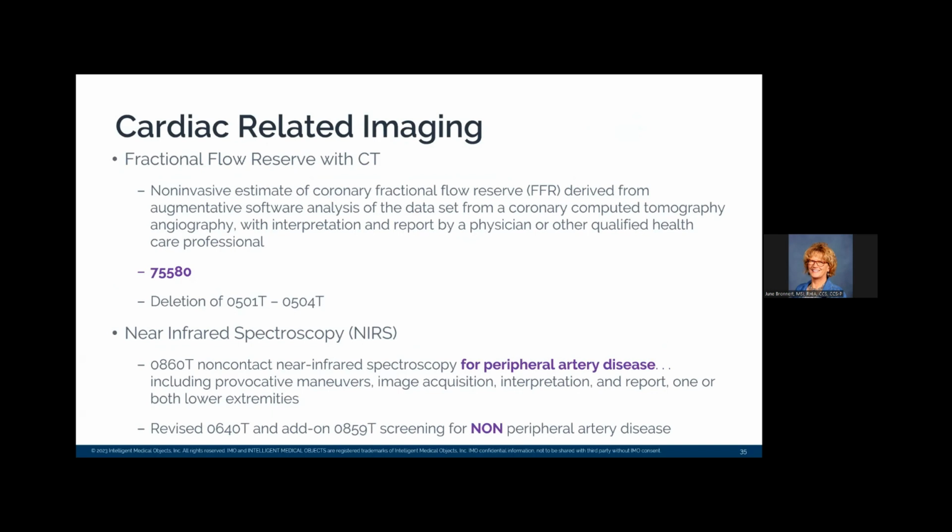And the next slide wraps up our review of the cardiovascular imaging, and the new code 75580 is used to report non-invasive estimates of coronary fractional flow reserves that are derived from augmentive software analysis. Shelley will discuss later in the presentation more about the artificial intelligence taxonomy, which includes augmentive services.